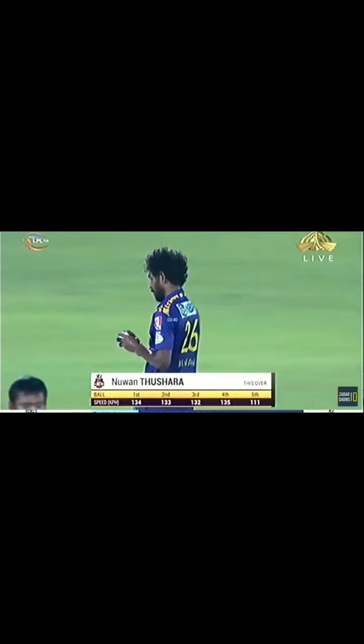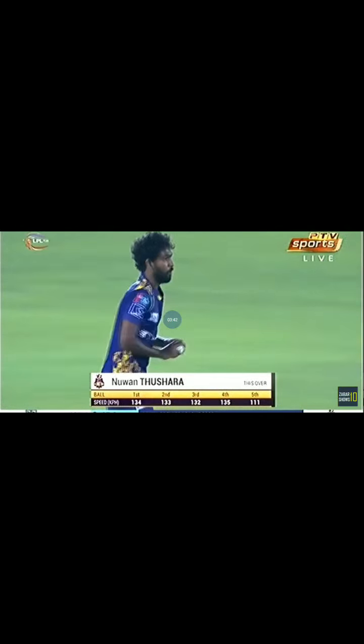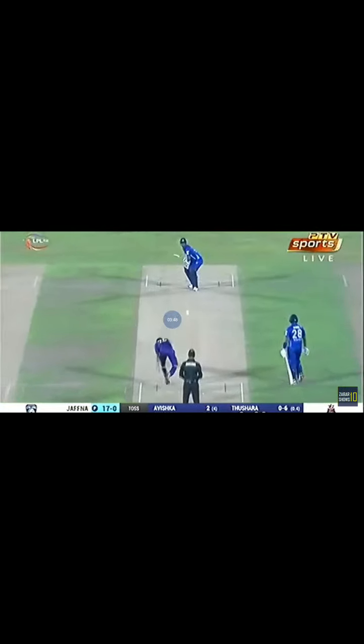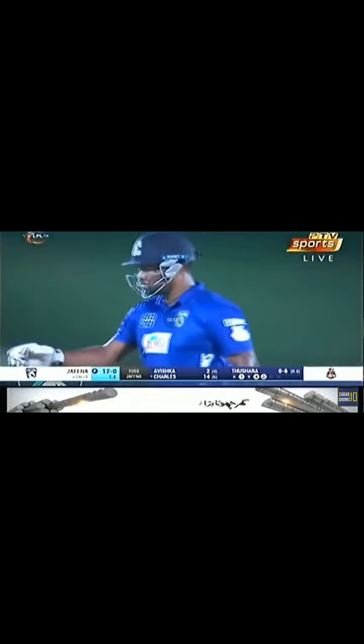What we've seen from him in the tournament, he takes a little bit of time to get going. Not the highest of strike rates for him so far in the tournament, 130. Previous to this match, 108 runs. He'll be pleased with this shot. Another calculated stroke, straight down the ground. He's using the vertical bat.